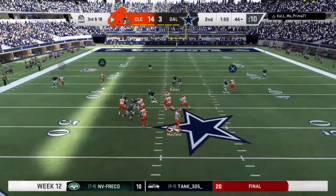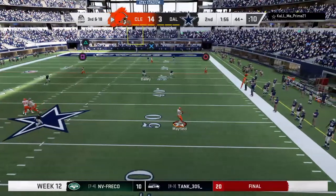Check. Done. Mayfield to throw it. Eluding the pressure right.